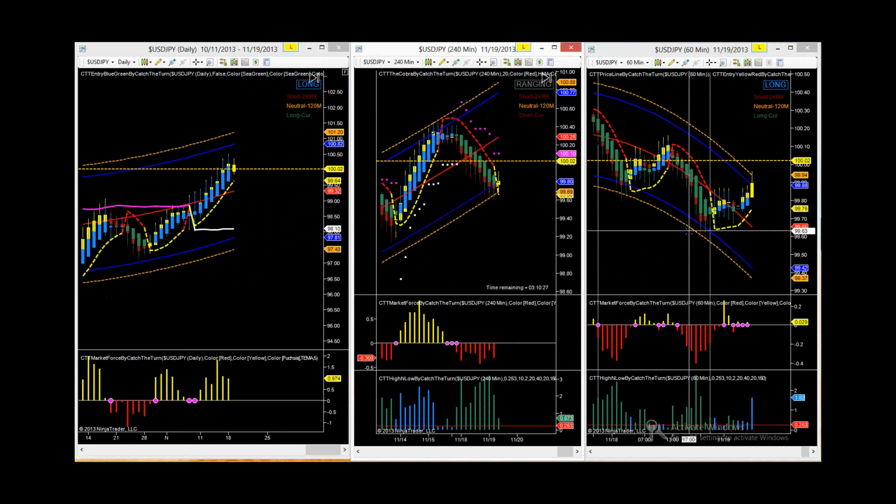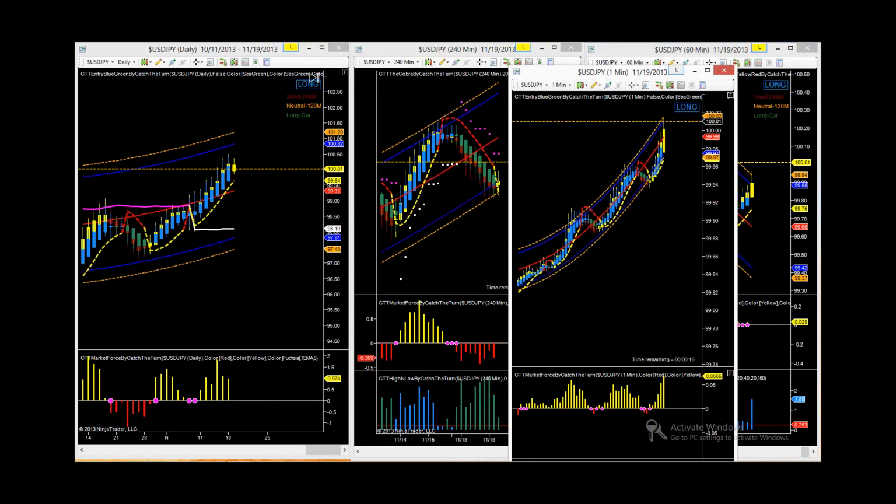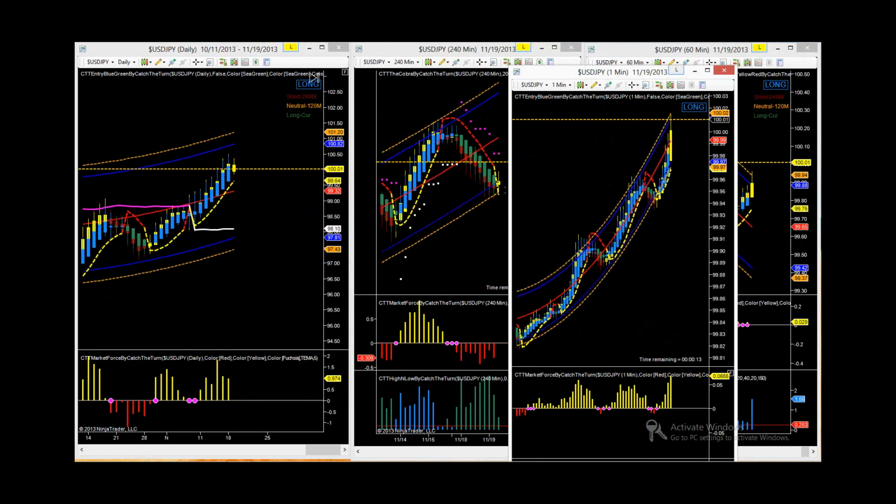Also, as far as this, if I wanted to trade, let's say we wanted to go as far as the 1 minute is concerned, we can still, while we're waiting for positions, trade the 1 minute.